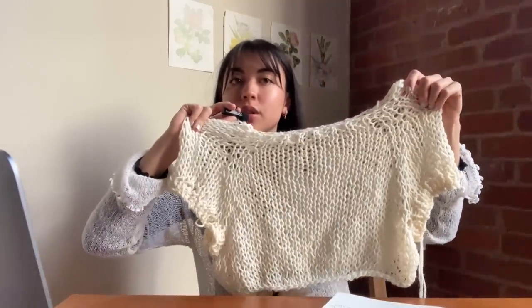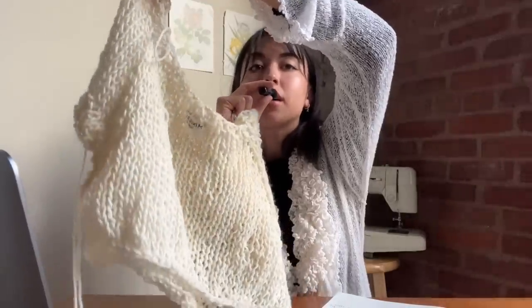And then another raglan tee. This one is in a cream color. It has my tag on the back. And then I bought a sewing machine and broke it within the first 20 minutes of using it.